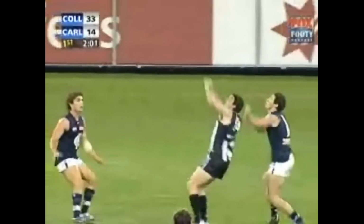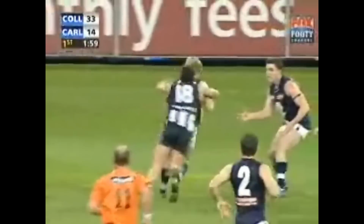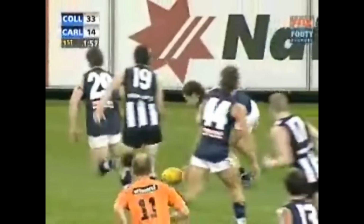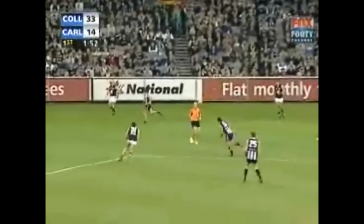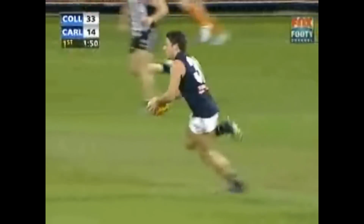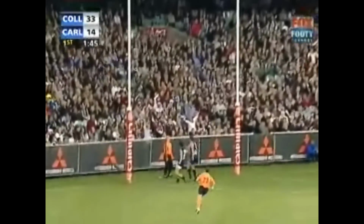Loney to himself and then towards the wing. Walker over the top, knocked it away. Stevens in the direction of Walker with some time. Bannister, awkward half volley, controlled it brilliantly. The former bomber runs to 50 and bombs away. Right, he's got the goal. Great effort. Magnificent.